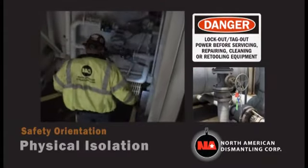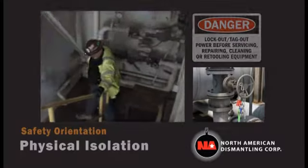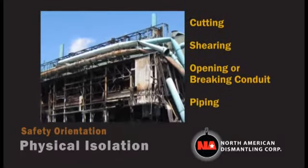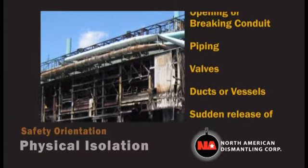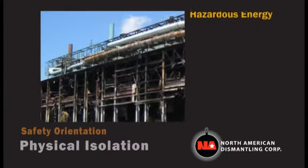The NADC project superintendent shall review prior to any active demolition the lockout tagout procedure before cutting, shearing, opening, or breaking any conduit, piping, valves, ducts, or vessels that may have a potential for the sudden release of hazardous energy.